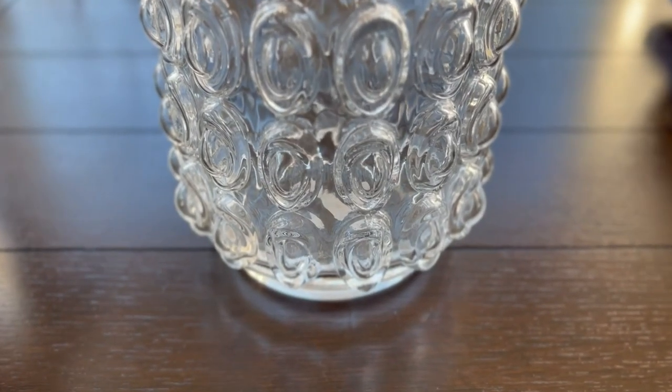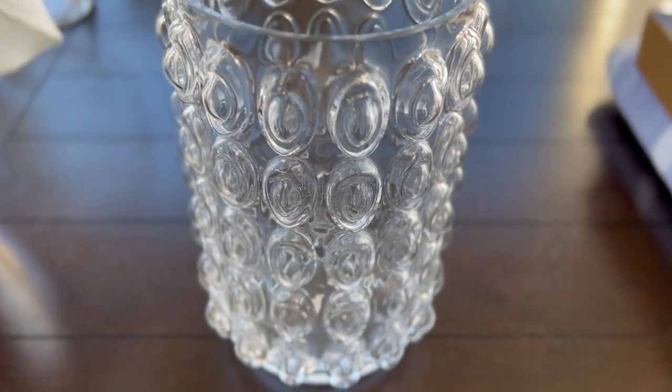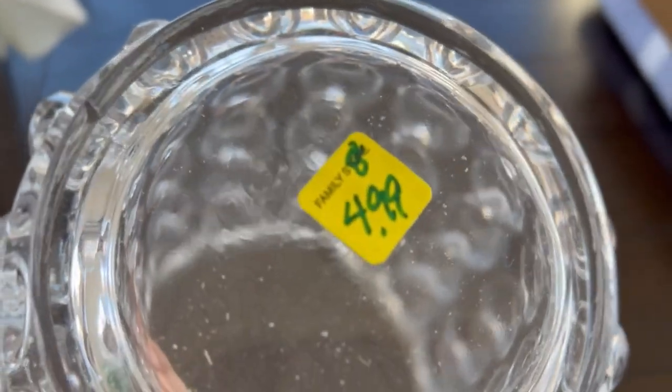Alright, this one right here I thrifted from the Salvation Army. This one is that price right there, and it was 50% off. I need to clean it up.